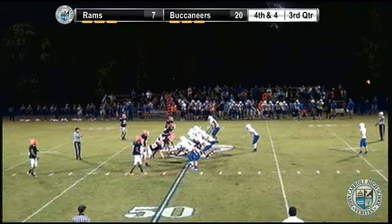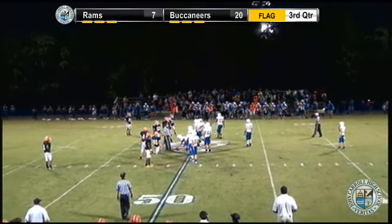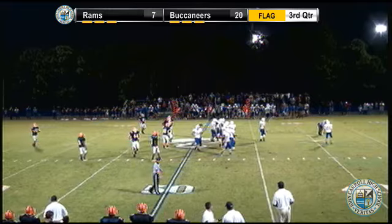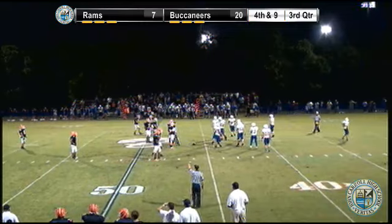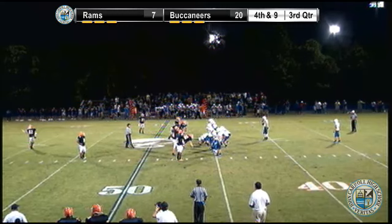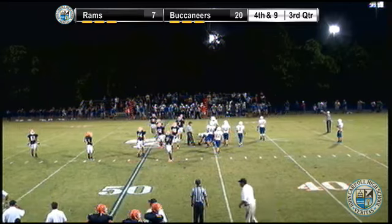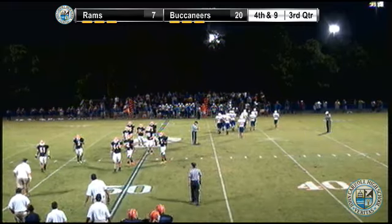Back for the punt for the Bucks, number 11, McKenna Johnston. Down on the play. We're in the substitution... back it up 5 yards and replay 4th down. Timeout by the Bucks, their first of the second half.